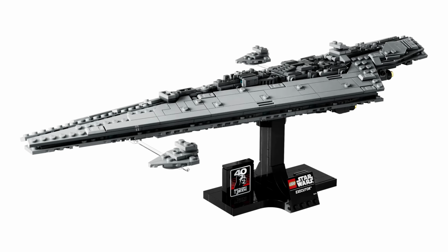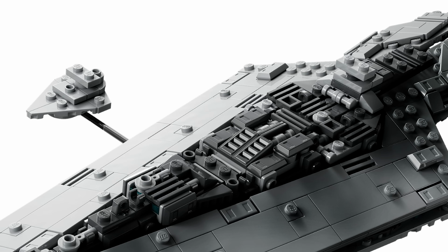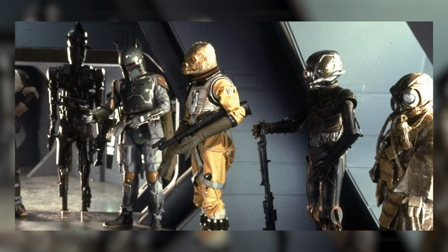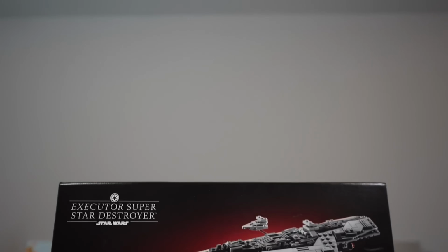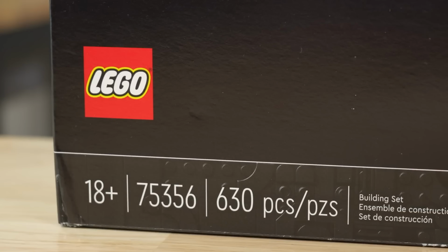A beautiful build, I can't say that enough, for the actual Super Star Destroyer with tons of details, including the bridge. And then inside of this, there's a really neat Easter egg of the bounty hunter meeting from The Empire Strikes Back, just using studs to represent the bounty hunters seen in that scene. But I love this set. I mean, this is what an adult collectible LEGO Star Wars set should be. It is so flawless to me.